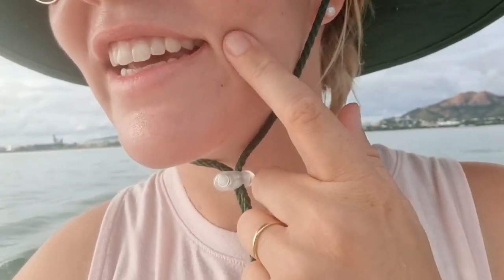So Townsville is in far north Queensland in Australia, and it's up in the tropics, so it's really hot up here. It's 7:30 in the morning, we're underway and already sweating. So this is what I used to call upper lip sweat season. You just constantly have sweat on your upper lip. It's great.